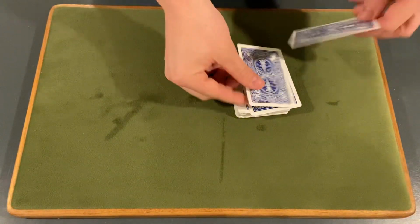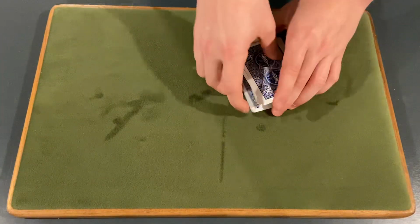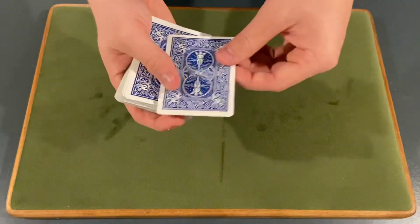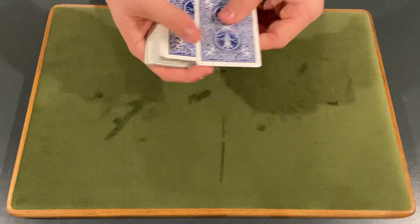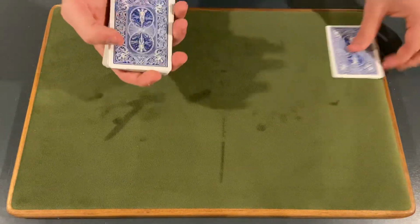And they're not going to notice this. So if you have this on top of the deck, the last thing they're going to notice is a short card. Your spectator's not going to pick up that this card is a few millimeters shorter than the rest of the deck. They're not going to pick up on that. You can also use a crimp card, which is where you take the corner of a card and you bend it, and that will also work for this trick.